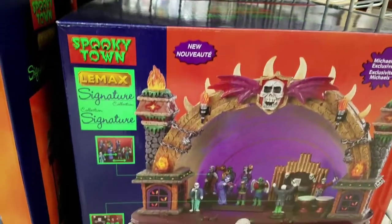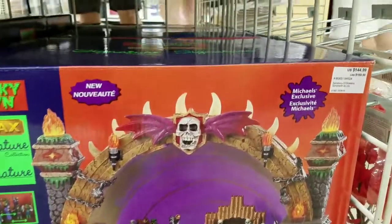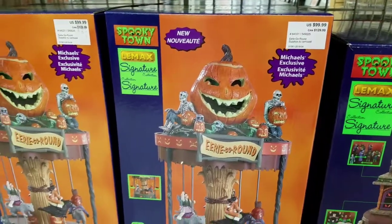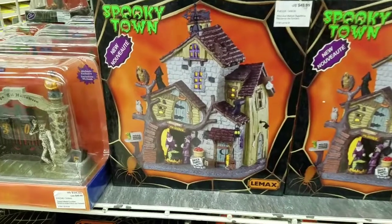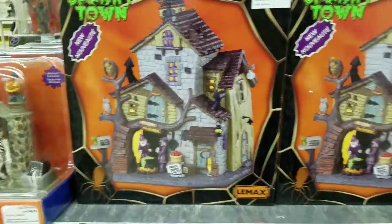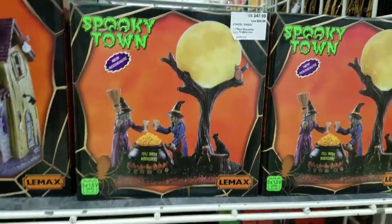And then down here, they've got this really cool one for $144.99. And the Eerie Go-Round is $100. That's only one side. Let's see what else they got. They've got this Spooky Town one. It's a little diner. It's $49.99. You've got these Witch in Heaven drinks, $47.99.